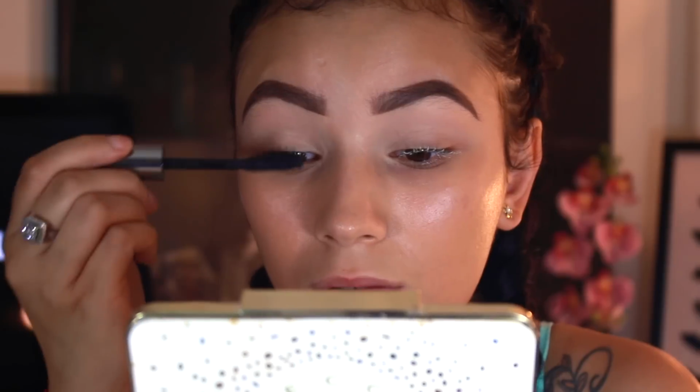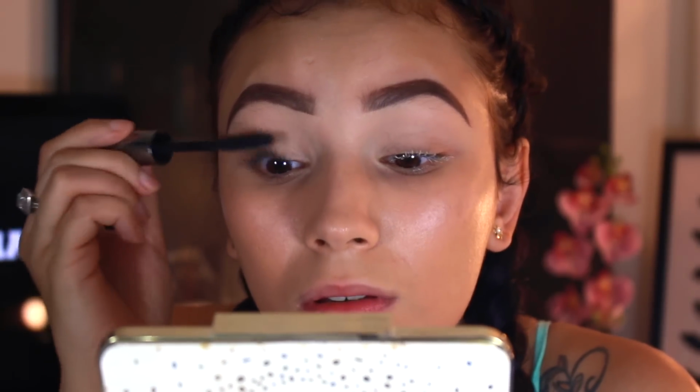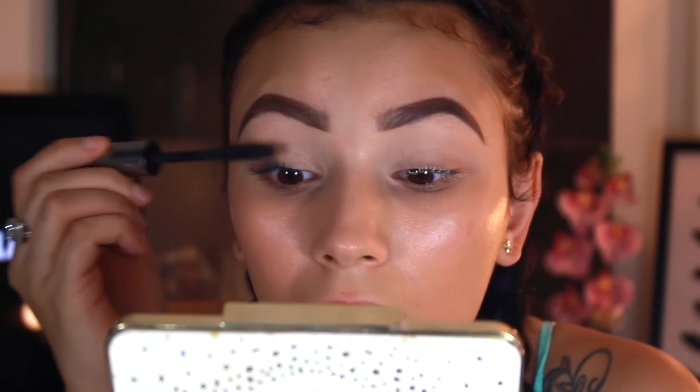After you coat your lashes and make them all white, you just want to put your second coat, which will be your mascara of choice. Mine, like I said, is the Benefit They're Real. I've been loving this damn mascara, girl. I haven't worn false eyelashes in a hot minute, but anyway.